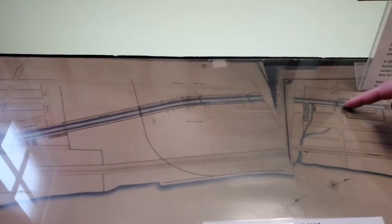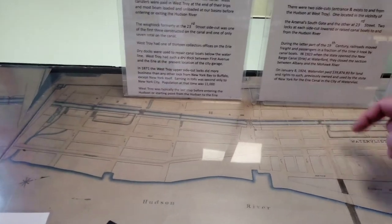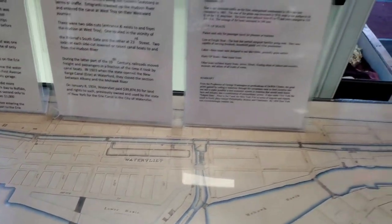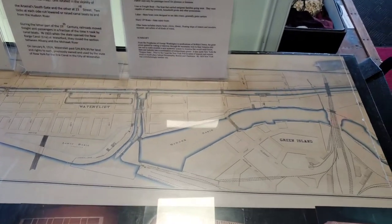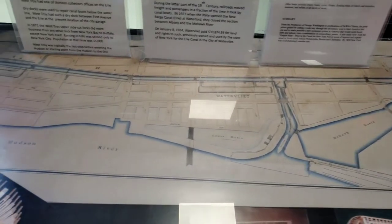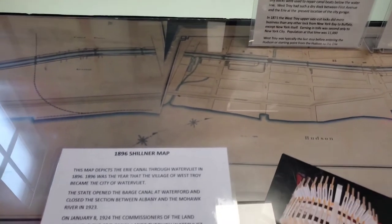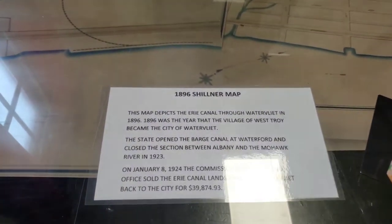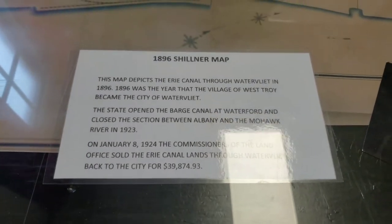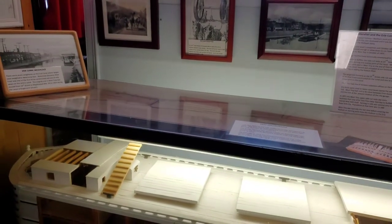I never really even thought about the Erie Canal, even though we learned about it in school a little bit. It was just one of those things that never really interested me on some level, but now I'm really interested in it, so that's why I'm bringing you guys this. The guy that runs this, a really nice guy, him and his wife, and this is the map, the map I just showed you. Really nice people, willing to talk, let you film, take as many pictures as you'd like to.